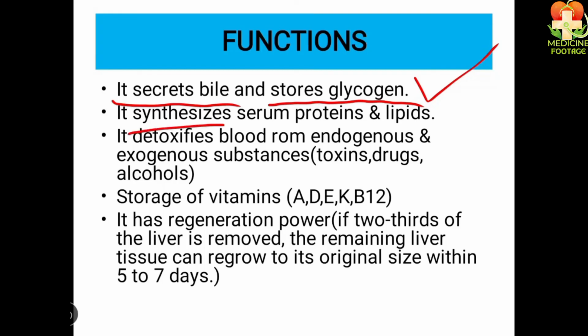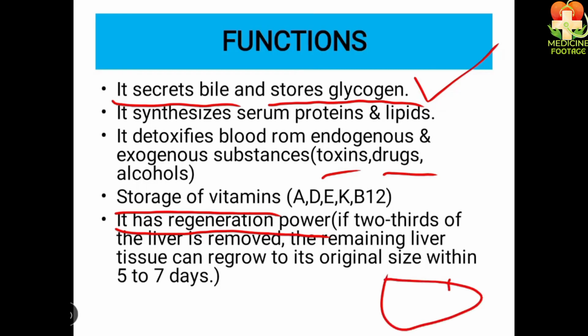The liver also synthesizes proteins and lipids. Another important function is detoxification. The liver detoxifies toxins such as drugs and alcohol, which are harmful substances that produce toxins in our body. The liver neutralizes these toxins and removes them. The liver also stores vitamins A, D, E, K, and B12. All these vitamins are stored in the liver. A major and unique function of the liver is its regeneration power. This is the only organ in our body that can regenerate itself. If we cut a portion of the liver and donate it, the remaining part will regenerate into a complete liver again.